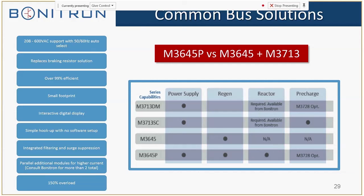And here are some notes as far as the M3645P versus the M3645 plus the M3713. It's basically everything I've stated before. Smaller footprint for the 3645P. The M3713 does not have the interactive digital display. The M3645P will, but if you're using it along with the M3645, then you would still have that. But the big deal here is the cost. You have to pay for 2 units, and in most cases, our smallest M3713 is going to be starting at around $1,600. So that's $1,600 of extra cost that you cut out using the 3645P, if you can use that one.